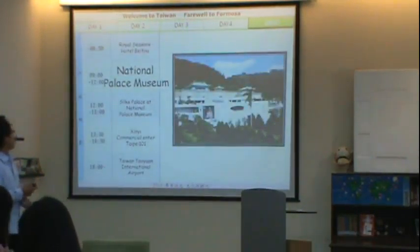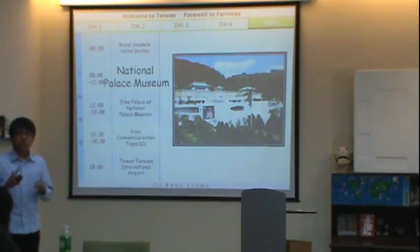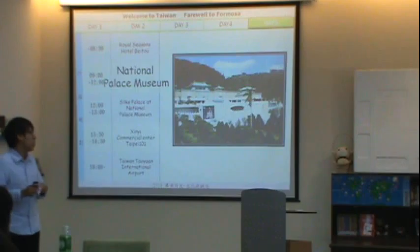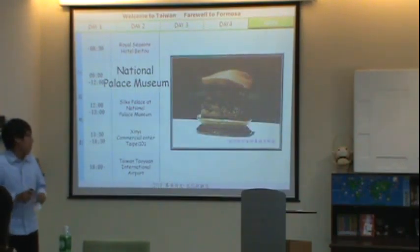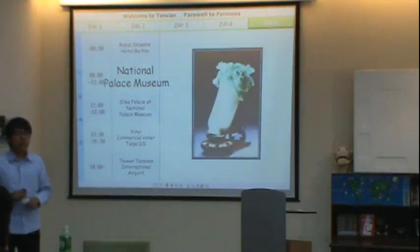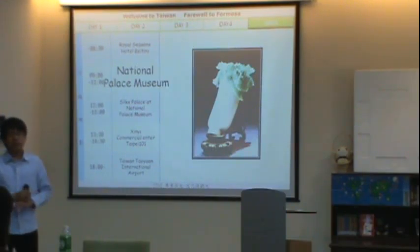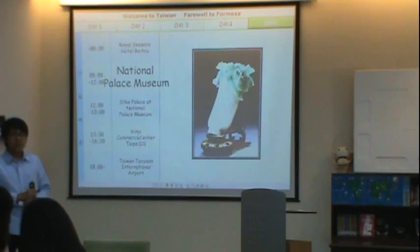In the end, we go to the National Palace Museum, and we will see two very famous ones. The number one is the meat-shaped stone. It's like a real meat. And the next one is the Jadeite Cabbage. The Jadeite Cabbage on the leaf has two bugs, and one bug on the leaf.